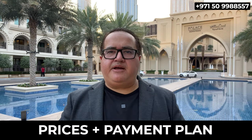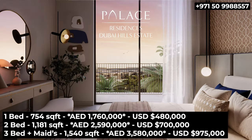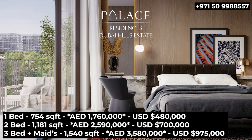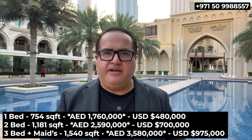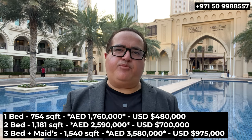Here's the prices and the payment plan. Starting prices are 1.76 million for a one bedroom with a size of 754 square foot. The two bed is for 2.6 million and the size is around 1,181 square feet. The three bed plus maids is 1,540 square feet and the price is 3.58 million. That's actually a very good deal as price per square footage.